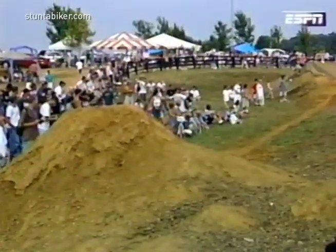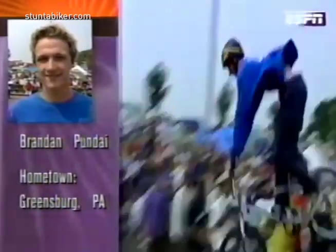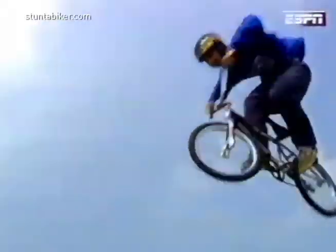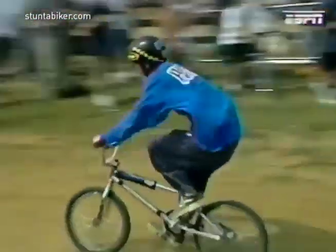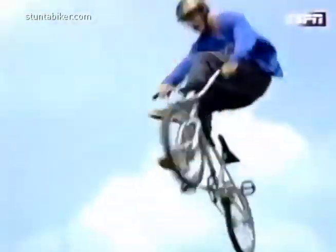The next jumper up is Brandon Punda, and Brandon starts off with a no-hander to an X-up. A great combination. And here, a big no-footer, and he saves it, pulling up right at the end. And a no-footed X-up, another good combination. These riders being judged on style, creativity, and difficulty of tricks.